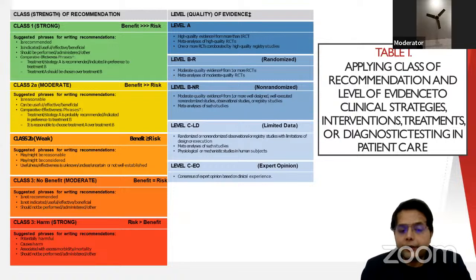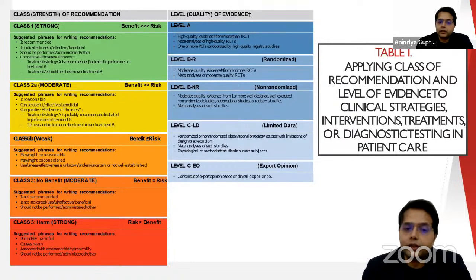So before coming into the management part of things, I would like to briefly show the levels of recommendation that we will be using in the further course of this presentation, which are the mainstay for the guidelines for the management of these patients. Class 1 recommendation means a strong beneficial response for the recommendations. Class 2A means a moderate beneficial response. Benefit is greater than risk.